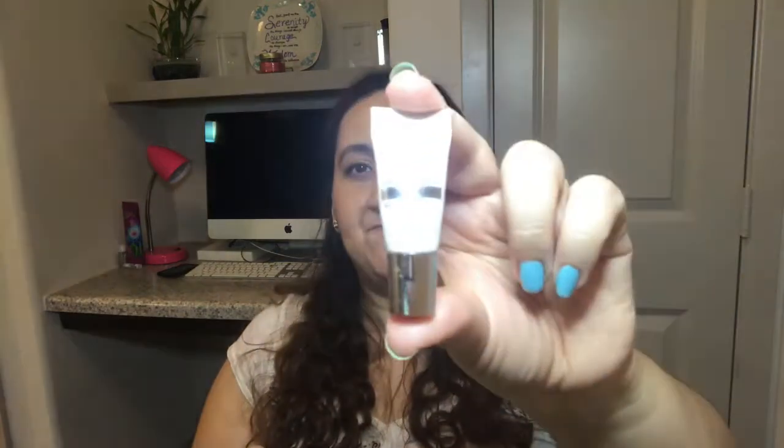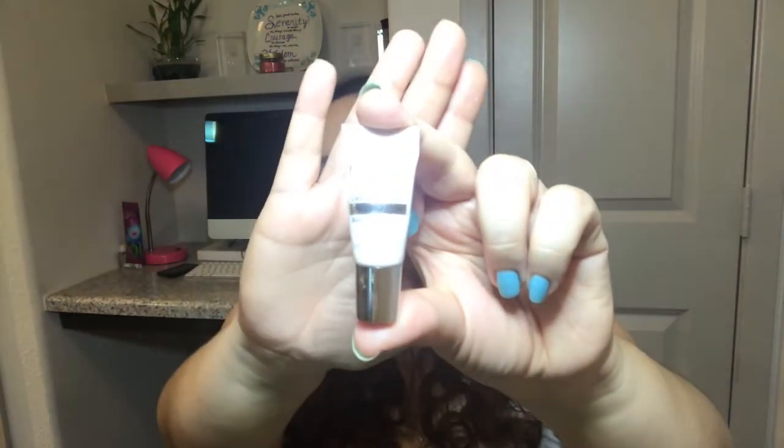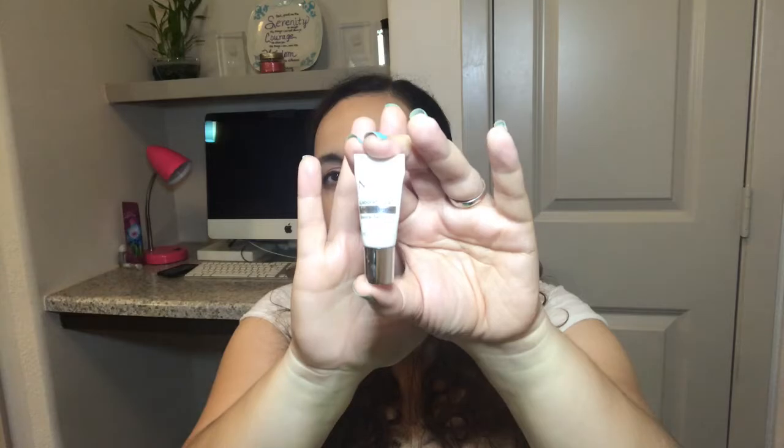And being that I've never tried Drunk Elephant before, it was definitely worth it. This one, I know for sure I received in my Target beauty box. This was from Number 7. This was a booster serum. So I'll put that there.